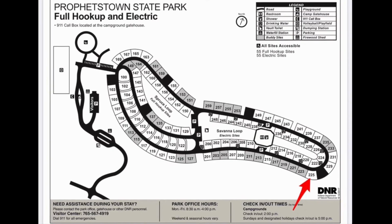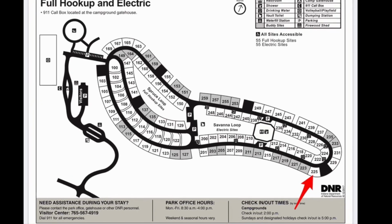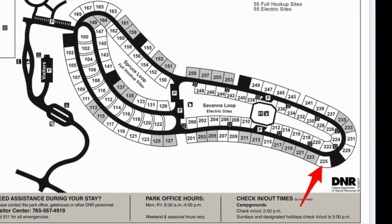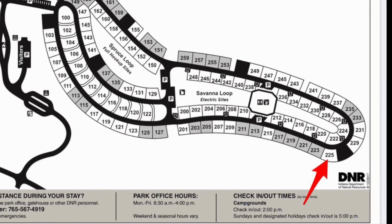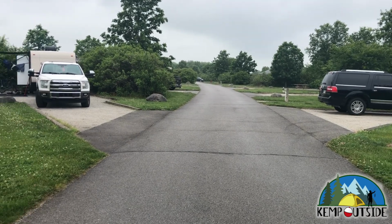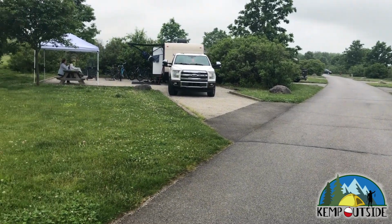The first site we're going to take a look at today in this video is Site 225. 225 is a back-end site on the outer edge of the Savannah Loop, indicated by the red arrow. So we'll take a look at Site 225 from the road.